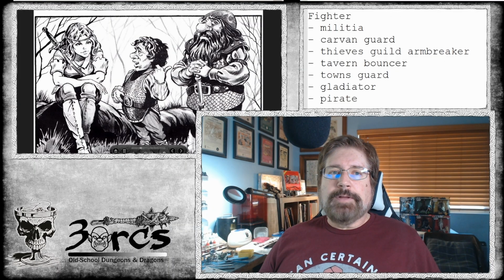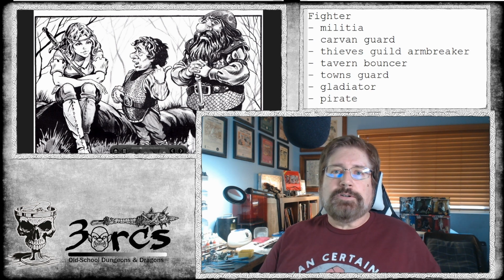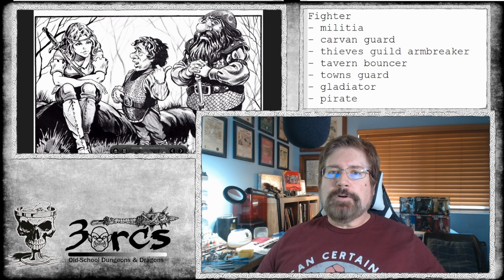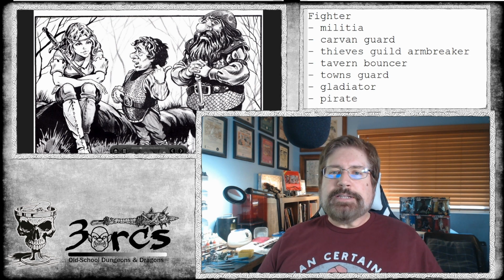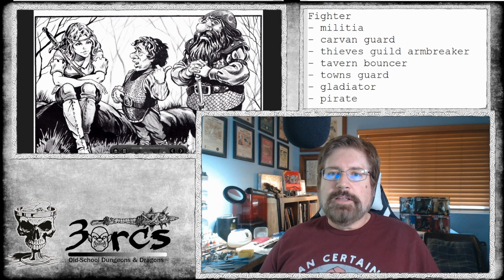A fighter could be raised and trained in a militia, maybe a small town militia or a large city one. And the way he's got his armor, that's probably splint, and he's got his standard equipment that a militia guard would have. And that's how he behaves. He's very matter of fact. Maybe the way he acts when it comes to role playing is a little bit more relaxed. And he's well trained in the use of warfare when it comes to the equipment that he was assigned. And usually that equipment's pretty basic, like a short sword and a shield, a dagger, maybe a crossbow, things like that.